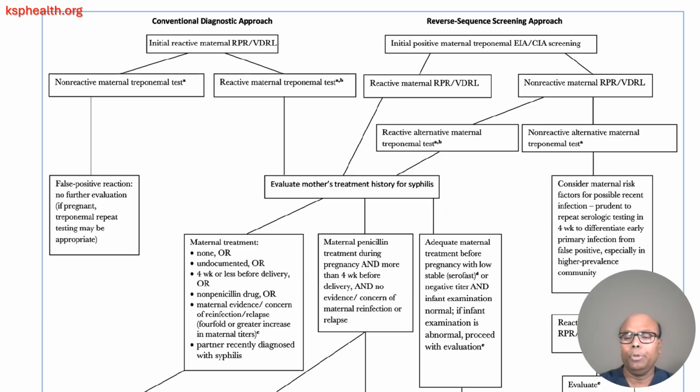How do you approach these patients? There is the conventional diagnostic approach and the reverse sequence screening approach. In the conventional approach, for mothers with a positive RPR or VDRL, do the treponemal test, whether it is non-reactive or reactive. If it is non-reactive, make sure it is not a false negative, and if everything is fine, there is no need to follow them.